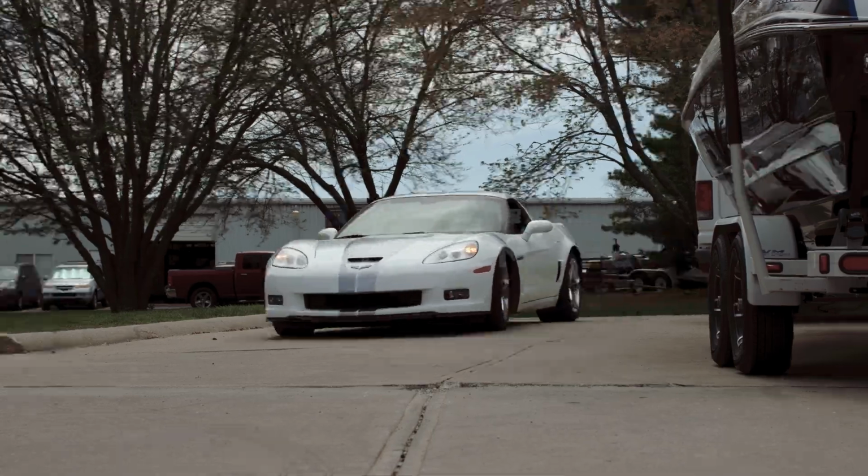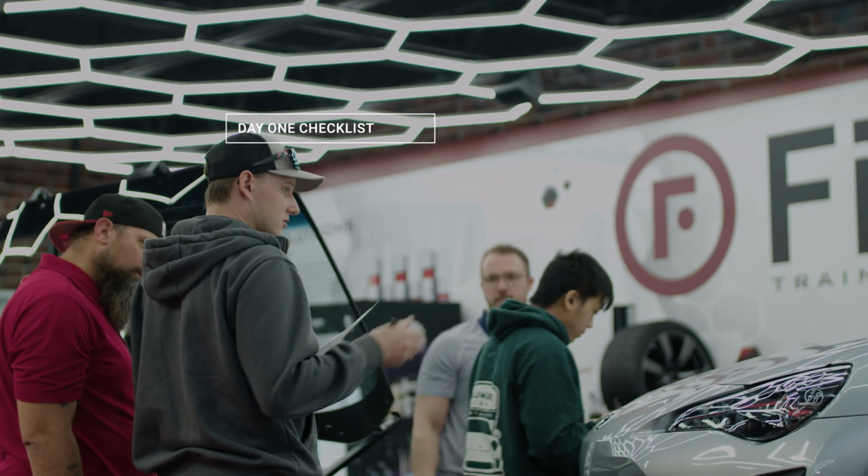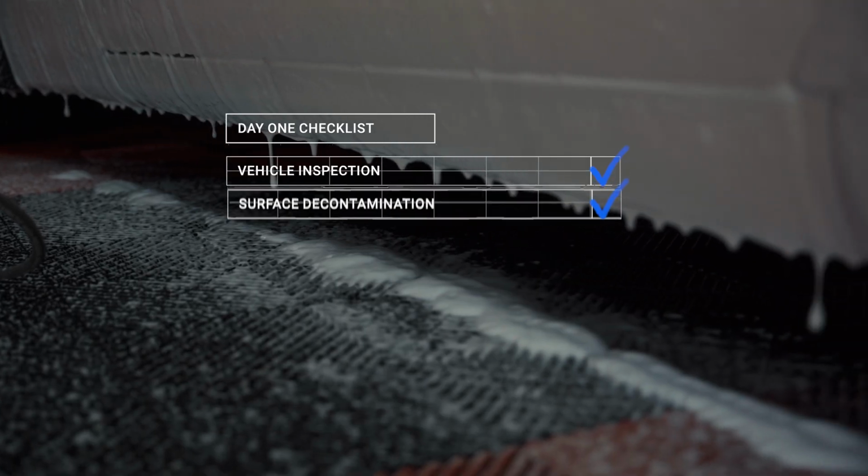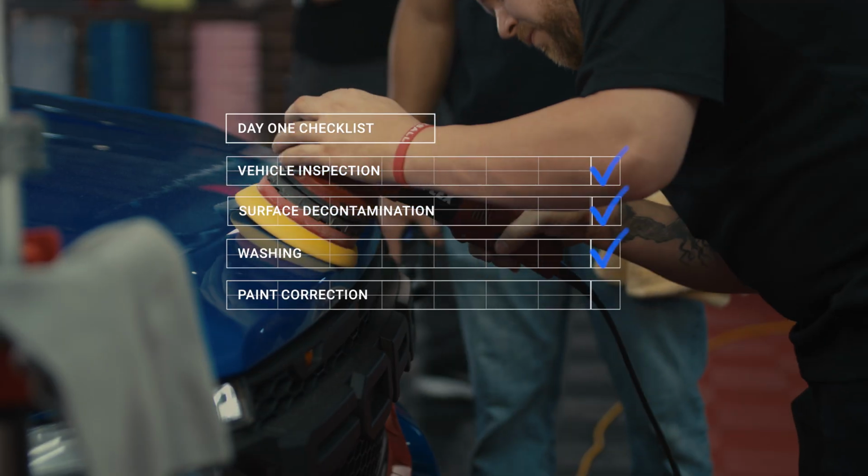Previously in Fireball Academy. Day 1 was about vehicle inspections, surface contamination, washing, and getting started with a deep dive of intensive paint correction training.